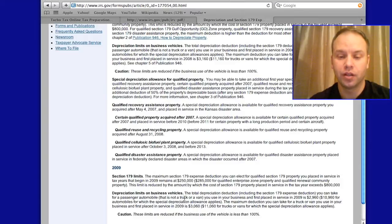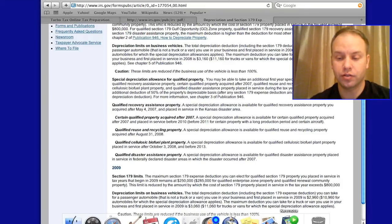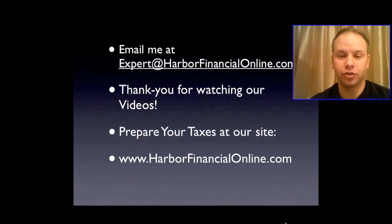Now, as far as vehicles, there are limits on deducting the amount of the vehicle, which you can see here at the bottom. We have $2,960 as the most you can deduct on the vehicle right off the bat. But other pieces of equipment that qualify, you can get up to $250,000. So that's obviously pretty substantial.